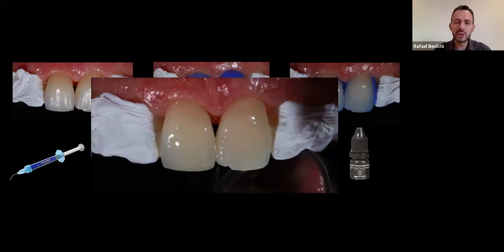So this is how it should look like. It should look like it is moist, even though it is not. So this is a very good hybrid layer. Something that looks moist, but it is not.